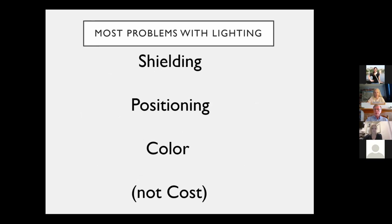Most of the problems with lighting have to do with shielding. You have to correctly shield the lights so that the light goes where it's supposed to. Then you have positioning. Where is that light set so that you can see what you're supposed to see? And then there's color problems. If a light is too blue, it's not really very good at night. The problems are not cost related. It's just design.